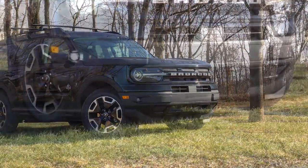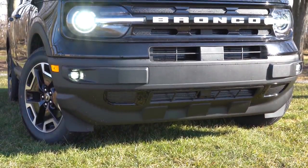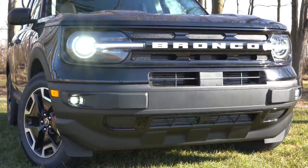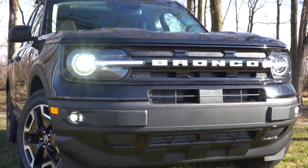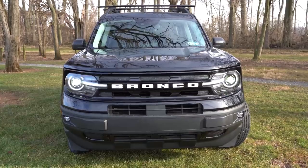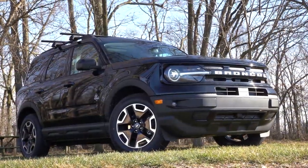So when it comes to those headlights, they are halogen headlights for the base and Big Bend trim levels. However, they do come with the automatic feature, meaning when it starts to get dark out at night, those headlights will turn on automatically for you there, including LED daytime running lights actually coming standard across the board as well. And I love the design of the LED daytime running lights. They kind of protrude onto the front grille right next to the B and the O lettering in the front there. So definitely a very nice design there.